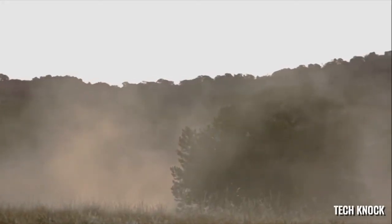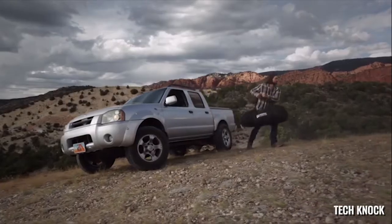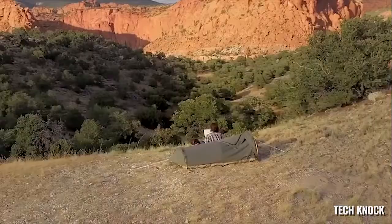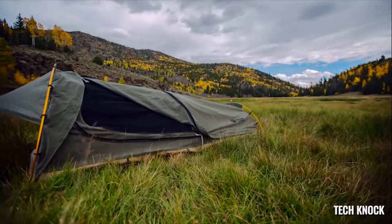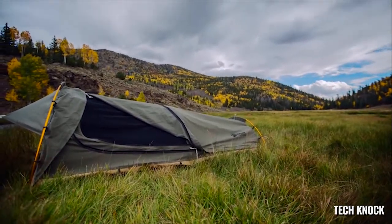Australian outback. The Kodiak Canvas Swag Tent is a highly versatile and rugged personal portable sleep system. An advanced evolution of the traditional bedroll. Use it on the ground, in the bed of a pickup, or with a compatible cot. All Kodiak Canvas tents use top-of-the-line materials and components.